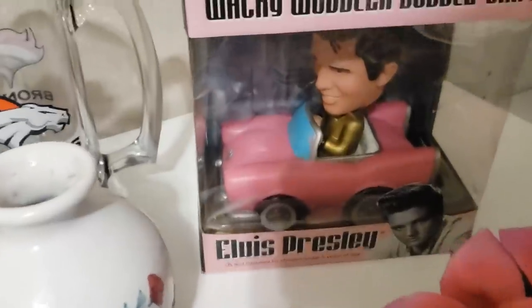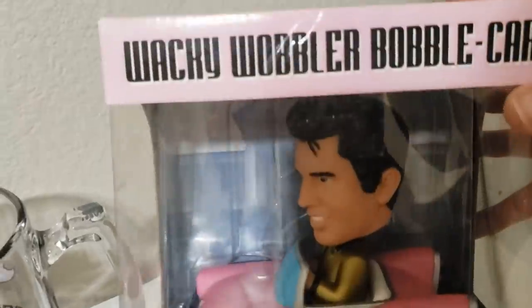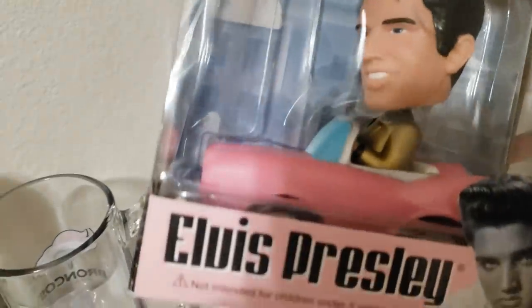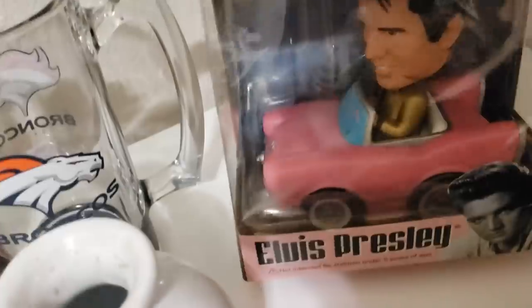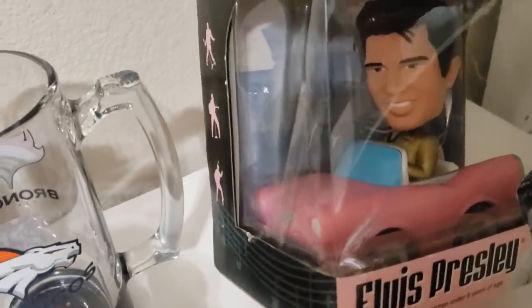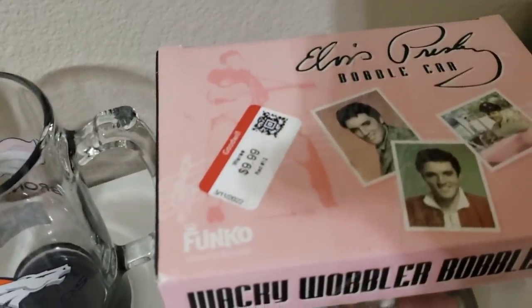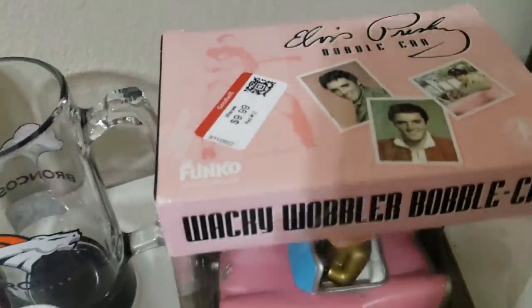Have you ever seen an Elvis Presley Wacky Wobbler Bobble E car? It's an Elvis bobblehead in his pink Cadillac, brand new in the box. I paid $9.99 for it, and I'm going to ask $35.